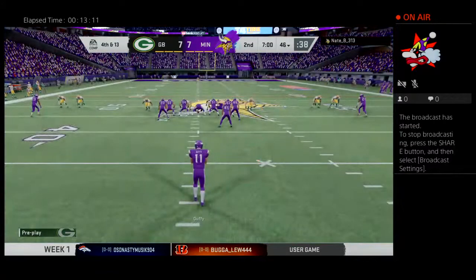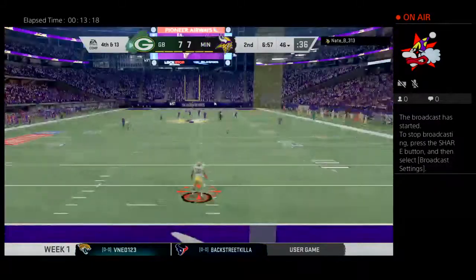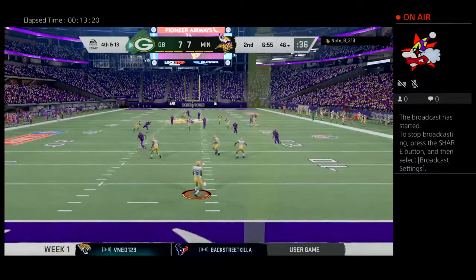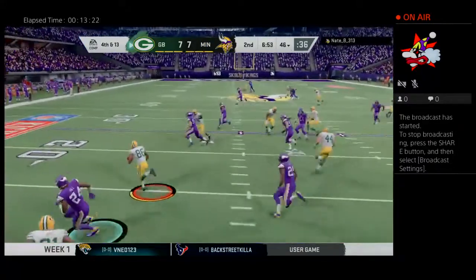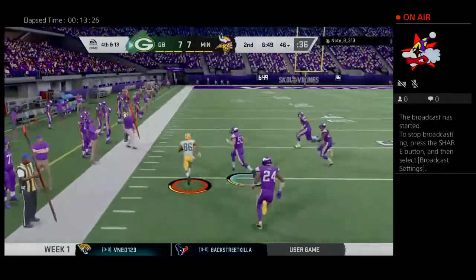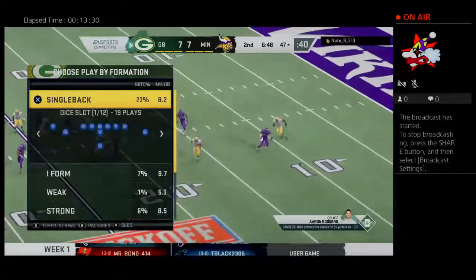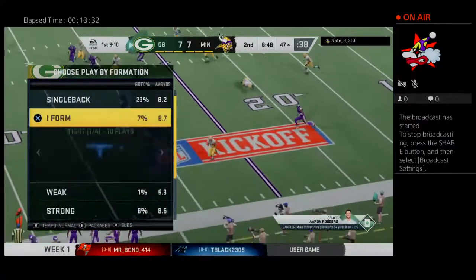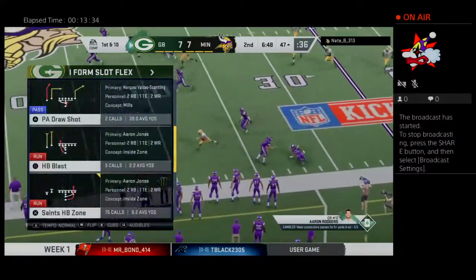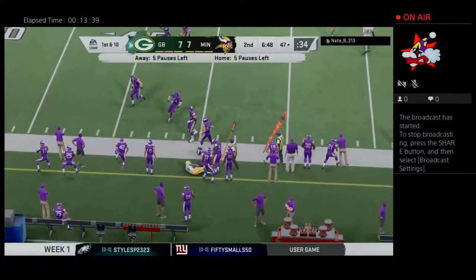The Vikings send out their punter as he's on to punt for the first time tonight. Here's more on the return. Well, that looked for a second like he might take it all the way, but as it stands, it's still a massive return. And the Packers will have a short field to work with here as they take over 1st and 10.